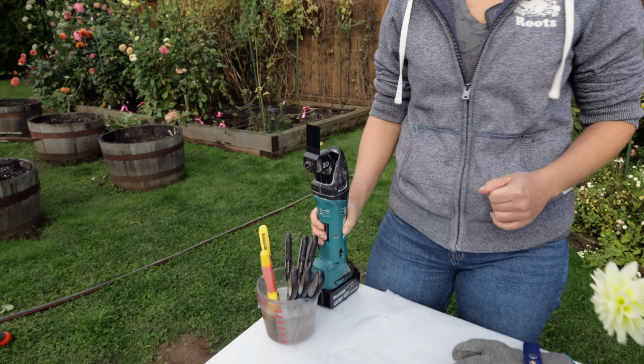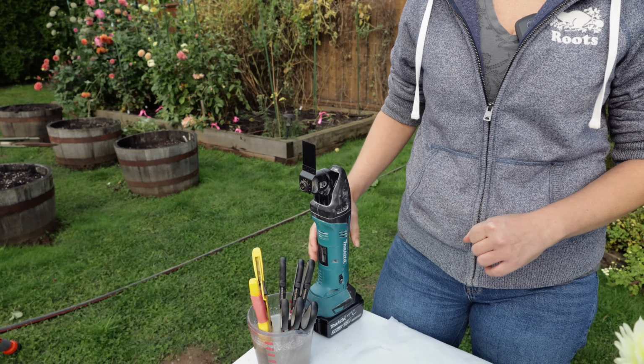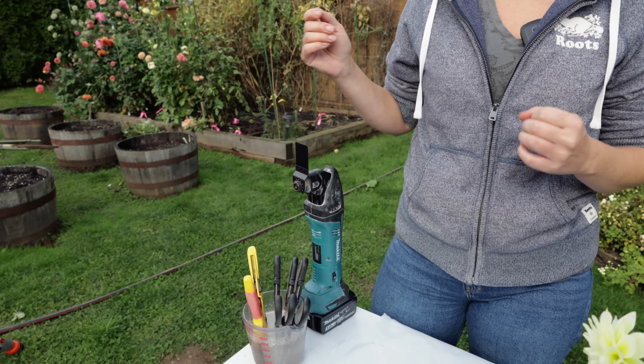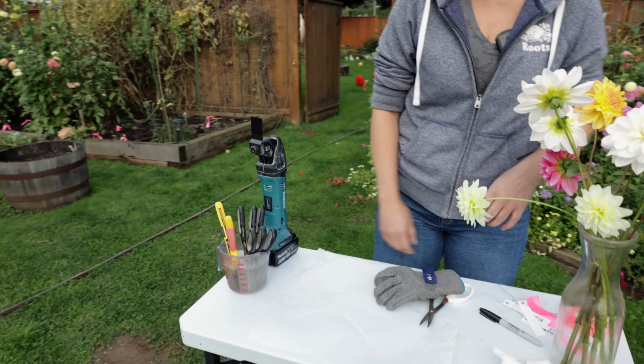And what do you use that for? This is for getting into those really big, thick dahlia tubers when you want to get into the center, break it apart. This works for you well. Again, that has to be clean though. I just got a new one.